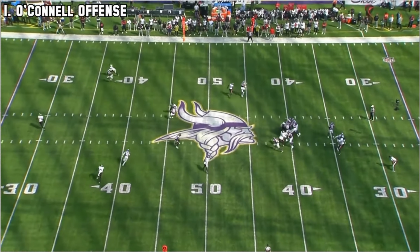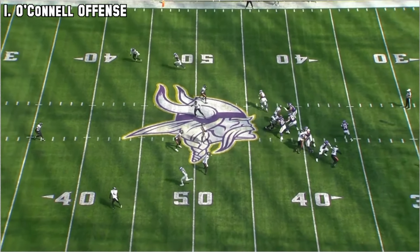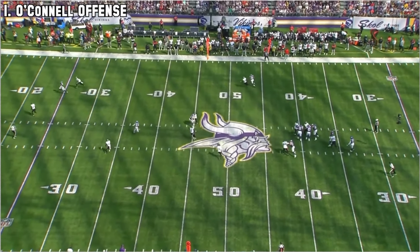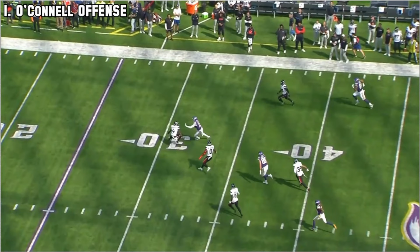Of course, great route by Jefferson. He sees that he's got outside leverage, still takes somewhat of a vertical stem, a little bit towards the outside, just fades it, and then makes a sharp break and an easy completion for the Vikings offense. So that's something to pay attention to. Those condensed sets allow the offense to do a little bit more with their receivers.